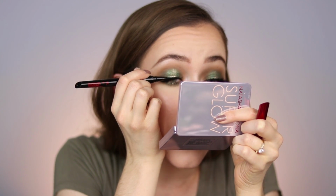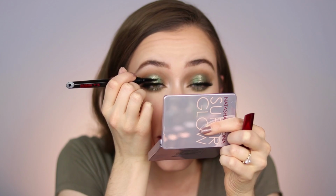And then I'm just taking the eyeliner and going over the lash band just to disguise any glue. Okay, yeah, I really like how that looks. A little bit of a more voluminous lash.